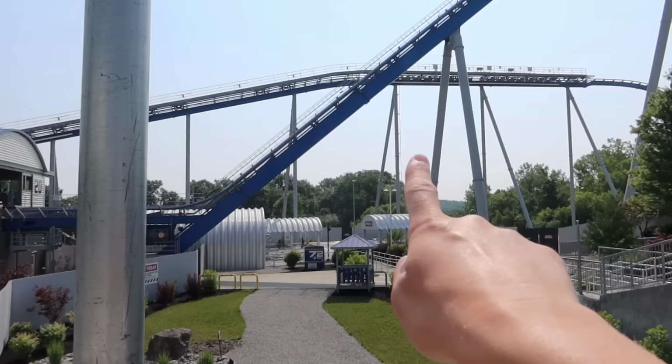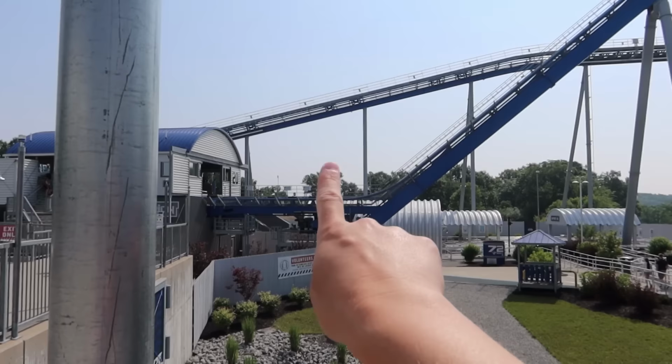There's a look at the brake run and just how tall it is there. Just would have been nice if I had a few more drops and also maybe another helix down there at the bottom.